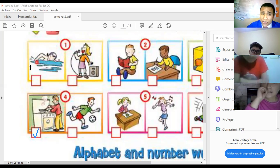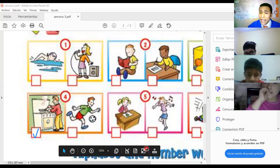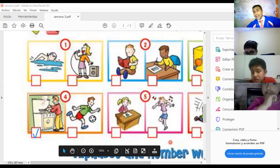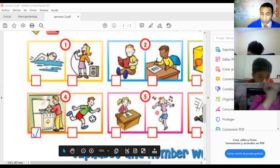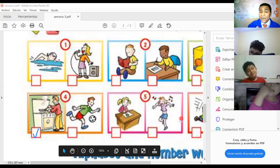Joaquín, what is the correct image? Number one or number two? Number two?